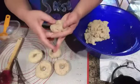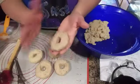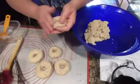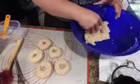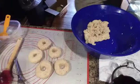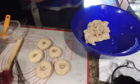And that way I get that donut hole. I'm not going to go through dirtying up another dish just to make a donut. So some of them fall apart, the other ones haven't, so you just have to get it really good in your hand. I've got one testing over here, so I'm fixing to take it out.